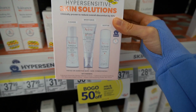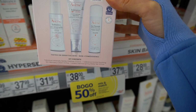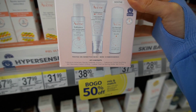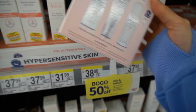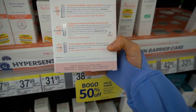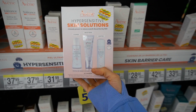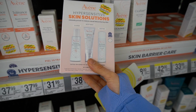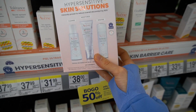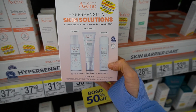This is a nice little set from Avene. You get the tolerance control cream, this thermal spring water spray, and then you get their extremely gentle cleanser. Really like the moisturizer and the cleanser, and the thermal spring water spray may be beneficial in reducing irritation. In theory, compounds in thermal spring water are anti-inflammatory as they come from certain thermophilic bacteria. This is a great little set though if you're looking to do a skincare reset.